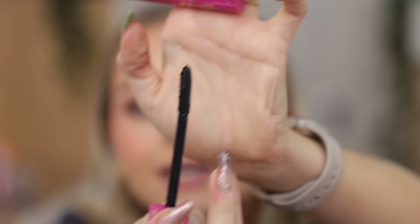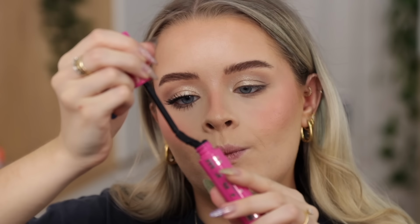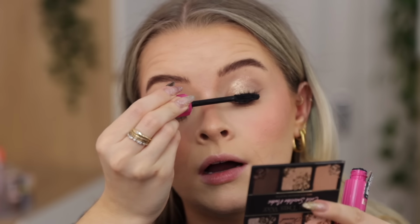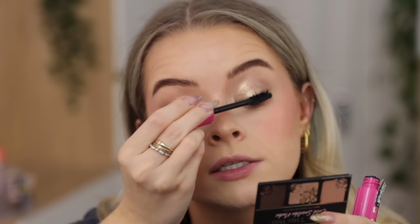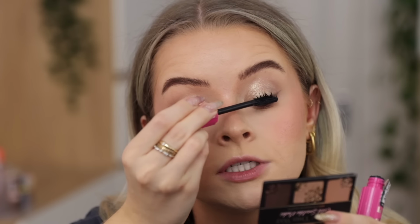But another favorite mascara of mine that I've also been reaching for a lot recently is the new one from Maybelline, which is the Firework mascara. This brush is completely different. It's a very flexible brush. Look how wobbly it is. It's so weird. Whereas the L'Oreal one is very firm, this one has just got loads of tiny little teeth. Again, I find that this does a really good job at gripping onto my lashes. It's not quite as good as the L'Oreal one. However, I've still been reaching for this a lot recently.